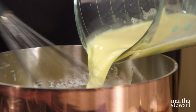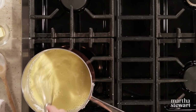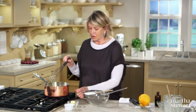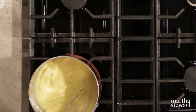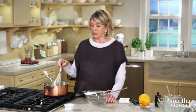This is the simplest way to make a pastry cream. Make sure everything is well mixed. Turn your heat on and bring the mixture to a boil. And you can even add at this time 2 tablespoons of unsalted butter. Now I suggest that you don't go for a walk or leave the stove. Pretty much stir this mixture until it comes to a boil.